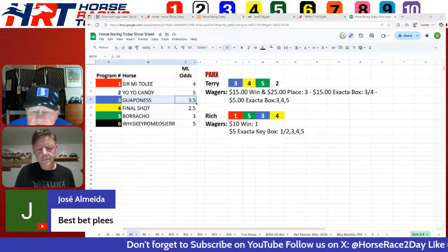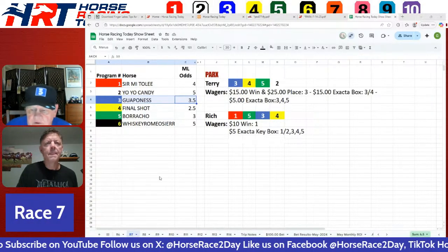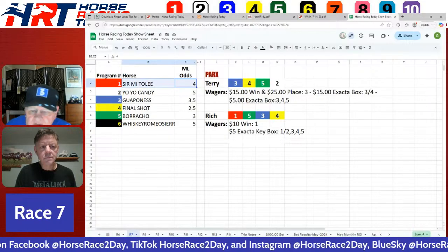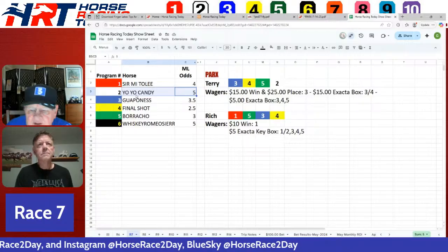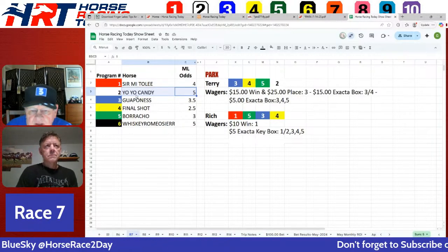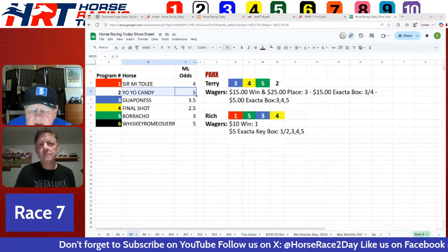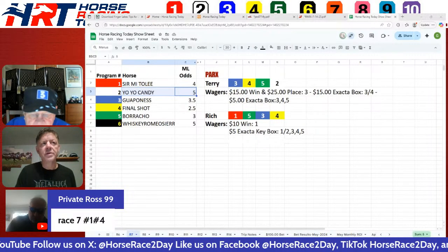And then the 5 is my third choice, has won 20% of his starts at Parx Racing, has highest last speed rating figure, and his best start speed is fast among today's starters. Got a high percentage winning trainer and jockey. A lot of boxes marked off. Number 2, Yo-Yo Candy, my long shot, ran second versus similar his last race and likes the distance. I'm going to play 15 to win, 25 to place on number 3. And then I'm going to play a $15 exacta box 3-4, and then a $5 exacta box 3-4-5.